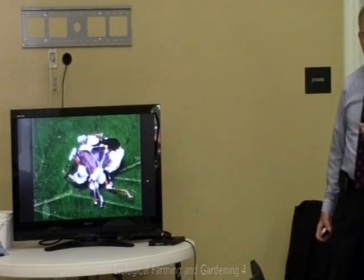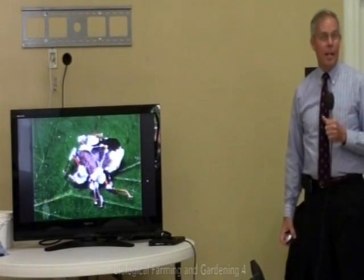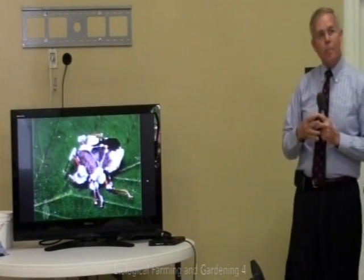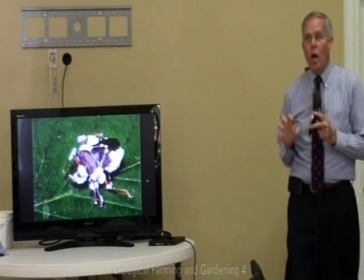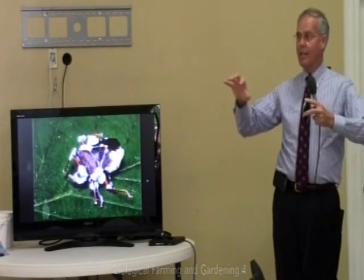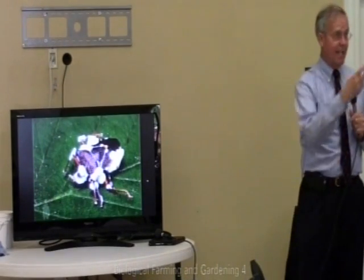What is it? It's fungus. It's fungal spores that sit on the leaf surface, and as the ants or anything crawl across it, it gets on them and it starts growing on their bodies. And it eats them up from the outside in. Yes?